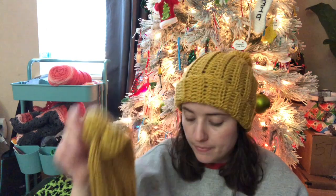Where'd that ball band go? I'm trying to get used to saving my ball ends until I talk about them. It has 211. That's why I had enough to make the big bulky hat and this thing. Ear warmer. But yeah, so this is the ear warmer. It's really small, but it works.